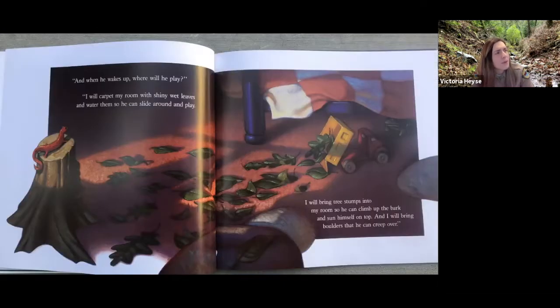And when he wakes up, where will he play? "I will carpet my room with shiny wet leaves and water them so that he can slide around and play. I will bring tree stumps into my room so he can climb up the bark and sun himself on top. And I will bring boulders that he can creep over."